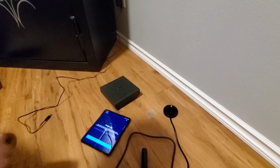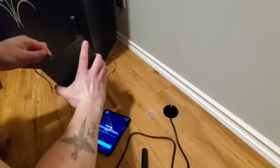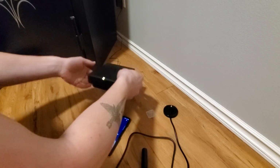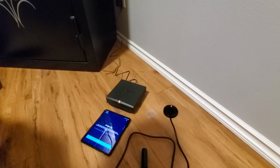So the app is telling us to go ahead and plug it in. So we'll go ahead and plug this in. I've already plugged the other end into the wall. Okay, and we've got a green, yellow light here right off the bat. So it says the hotspot is ready when the light goes from red to yellow. So we'll give it a minute here to go ahead and change colors.